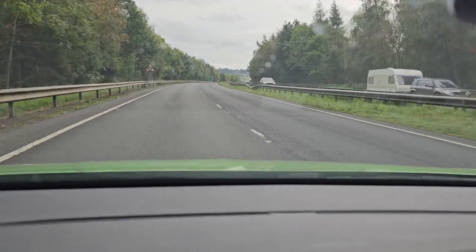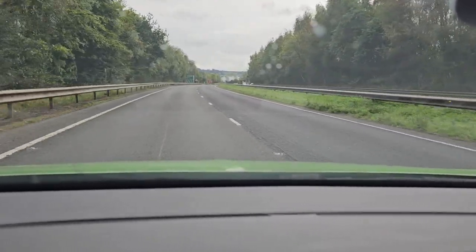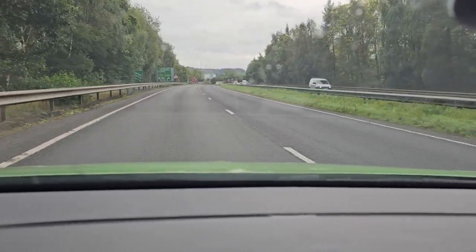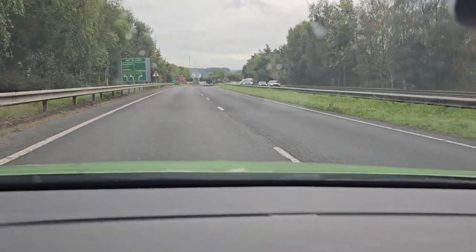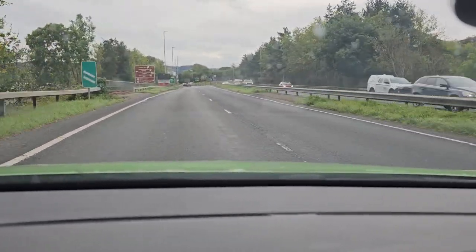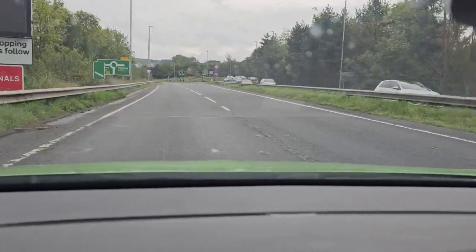Today we're going to Halifax and Bradford. Keighley I'll do when I do the second route, okay? Yeah, let's go to Bradford and Halifax. This route goes towards Asda, yeah? In the car park they do bay parking there, so that's it.